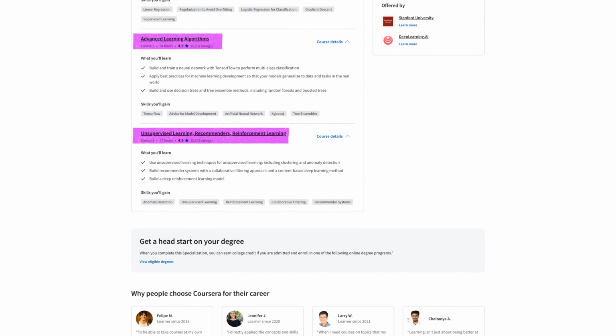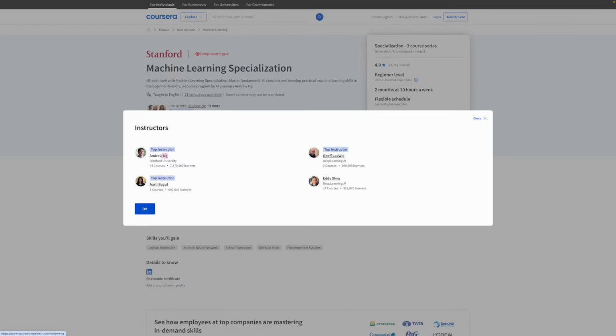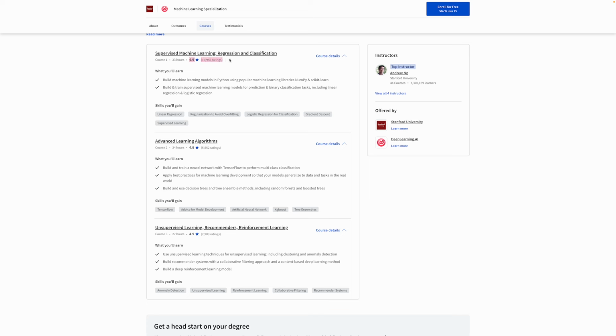I would say that it's probably one of the best ways to dip your toes into machine learning and master the fundamental concepts. Professor Andrew Ng is also famous for his quality teaching, and I do think that it's a very good use of your time. It's only 2 months at 10 hours a week, and while the concepts are supposed to be hard, the 4.9 rating from 22,000 reviews shows that people are very happy with this one, and I rarely see a rating that's as high as this course.